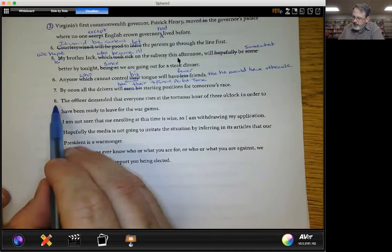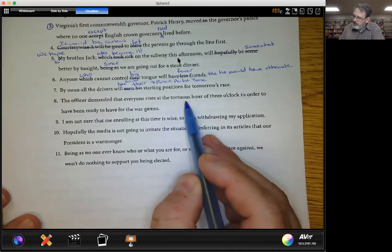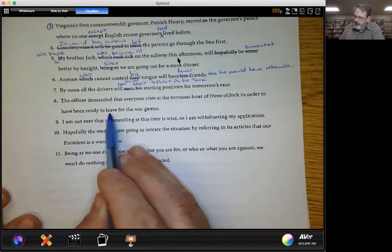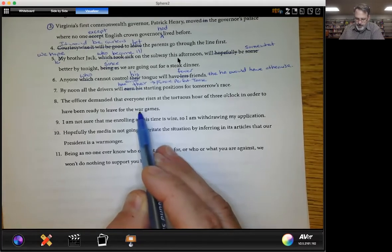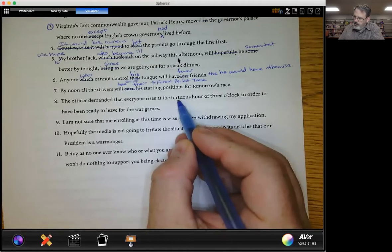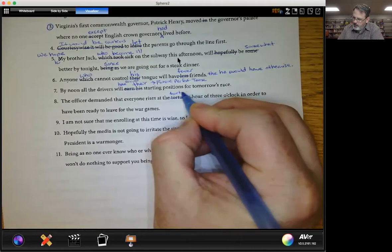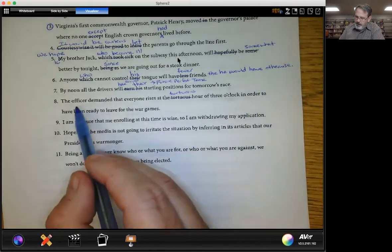All right. Now, number 8. The officer demanded that everyone rises at the tortuous hour of 3 o'clock in order to have been ready to leave for the war games. Yikes. I'm not sure I like that one at all. All right, so this is just the wrong word. I'm going to fix it: we need torturous. 3 o'clock in the morning is torturous. Yes, you guys think 10 or 11 o'clock in the morning is torturous. Okay, so now let's go back to the beginning.